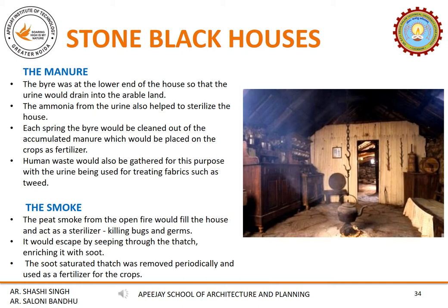Now the smoke. The peat smoke from the open fire would fill the house and act as a sterilizer that killed germs and bugs. It would escape by seeping through the thatch and enriching it with soot. This soot-saturated thatch was removed periodically and used as fertilizer for the crops.